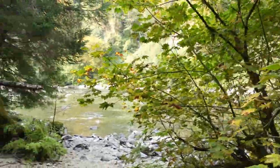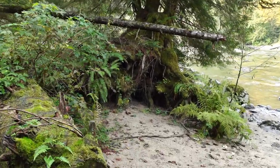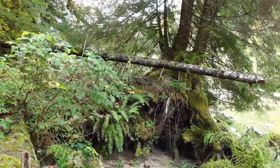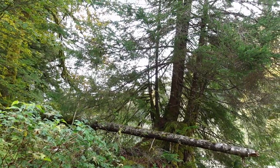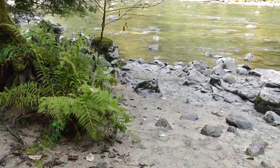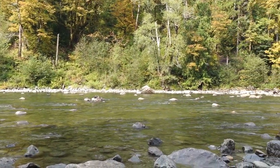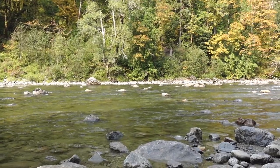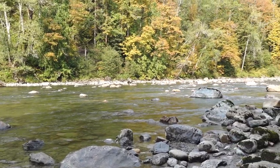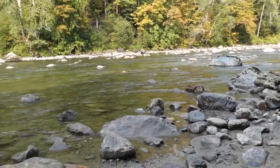Oh, this looks promising. That's a beautiful old tree. This little sandy beach looks promising. It's north facing, so I should be in the shade for most of the afternoon.